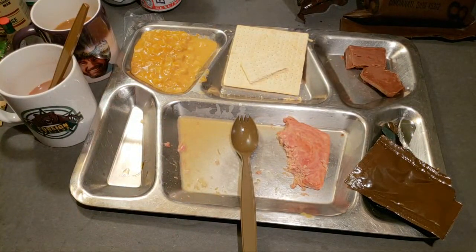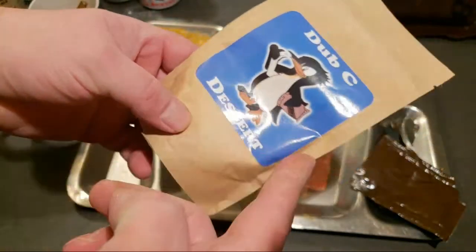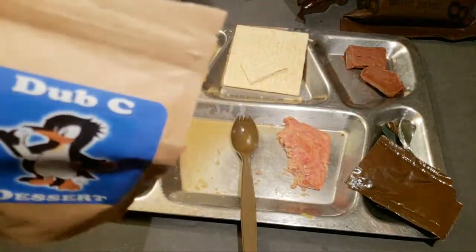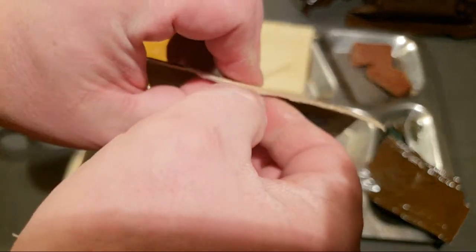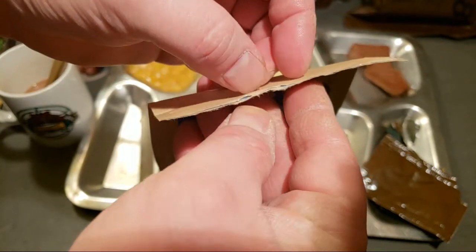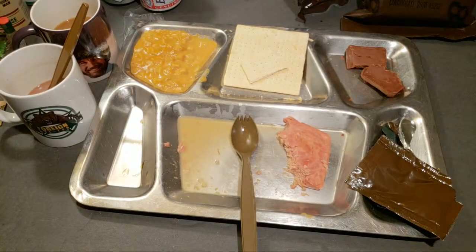I don't think the 4 ounces of water will fit in this pouch, but I guess I'll try it. And hopefully if I end up really liking it, maybe Dub C will send me another one. Maybe. Just maybe. All right, let's see. If I can get it open. I forgot to cut my toenails, my fingernails today too. Look at that. Oh, come on. It's about to drive me crazy.